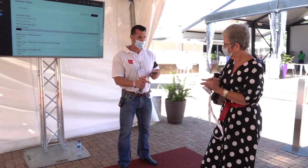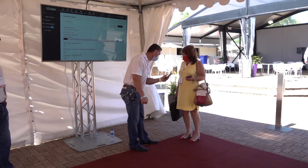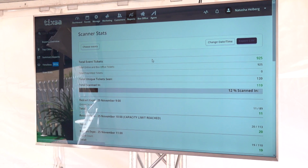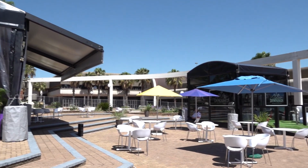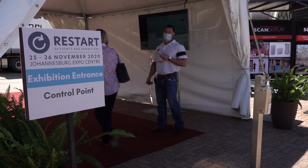In the well-organized holding area, a real-time counting system monitored how many people were in the expo hall. If the numbers had reached the maximum of 250, a short stay in the holding area was required. An adjoining restaurant provided refreshments. From here, you went through a final control point to the expo hall.